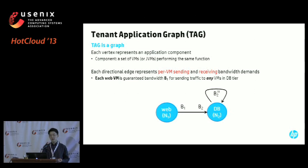So our solution, TAG, is a graph, and each vertex in the graph represents an application component. Here the component is defined as a set of virtual machines that perform the same function. In the platform as a service case, you can see this as a set of Java virtual machines. A pair of communicating tiers are connected through a directional edge, which represents the per VM sending bandwidth guarantee and receiving bandwidth guarantee. In this example, each web virtual machine is guaranteed bandwidth B1 to send traffic to any set of virtual machines in the database tier. At the same time, each database virtual machine is guaranteed to receive B2 amount of traffic from any set of web virtual machines.